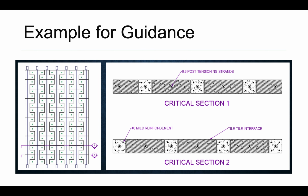I also gave them an example that they could use to guide their design, because this is something of a, I hate to use the word novel, but it is something of a novel idea in engineering. And of course they didn't already know how to design this because nobody really knows how to design this.